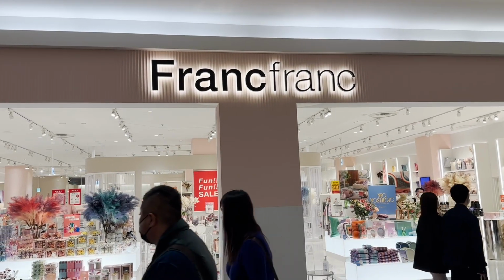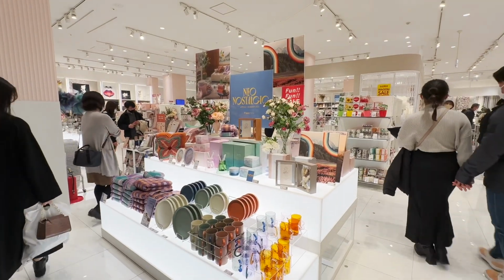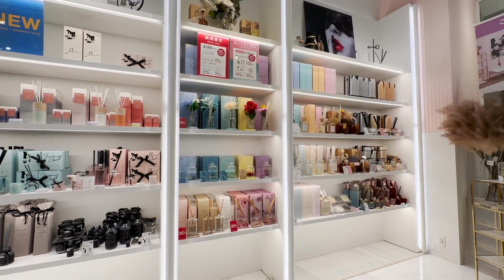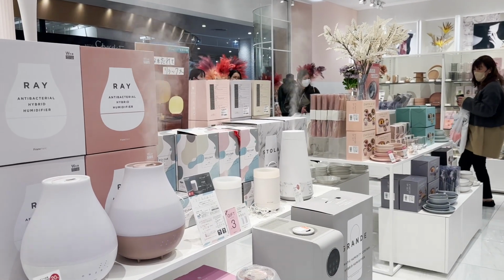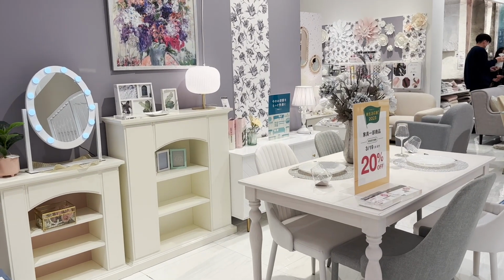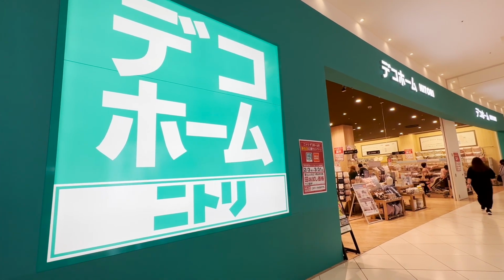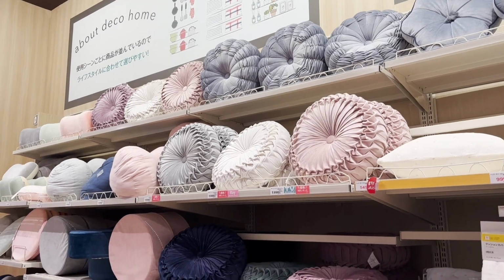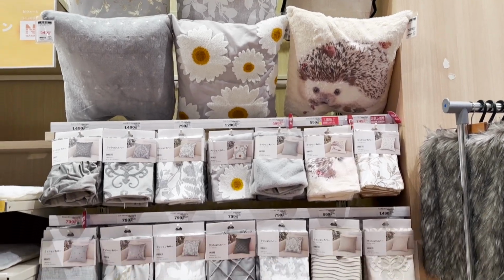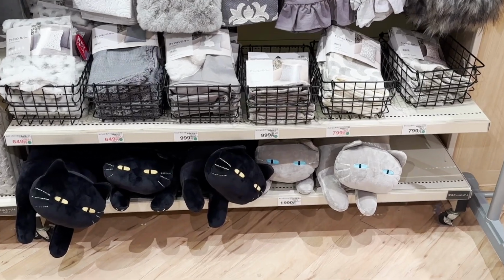But if you really want to see some pretty things for your house, you have to check out Hurang Hurang. This is a very popular shop that sells all kinds of household items and furniture, and they're all very aesthetically pleasing. My friends and I always say how we wish we could decorate our entire house with Hurang Hurang stuff because it's so cute. I decided to stop by another home goods store called Nitori Deco Home, and people actually call this the Hurang Hurang of Nitori, which is a furniture store that sells more normal basic items, and this Deco Home shop version tends to have things with a bit more design to them.